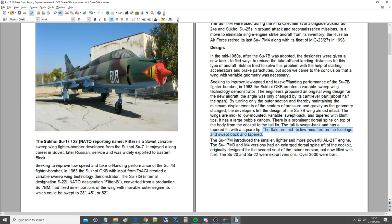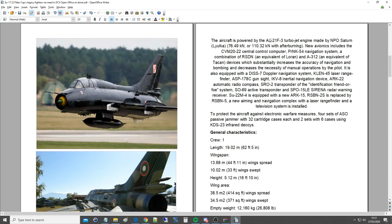The Su-17M introduced a smaller, lighter, more powerful AL-21F engine. The Su-17M3 and M4 versions had an enlarged dorsal spine aft of the cockpit, originally designed for the second seat of a trainer version but now filled with fuel. The Su-20 and 22 were export versions. Over 3,000 were built. The aircraft is powered by the AL-21F3 turbojet engine made by NPO Saturn. I think they make the Flanker engines, with such kilonewtons of power, wet and dry.